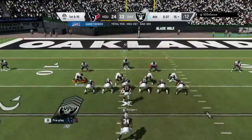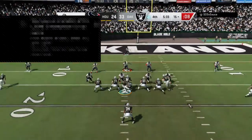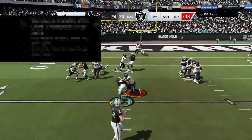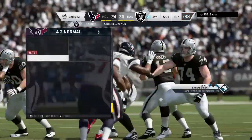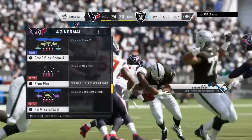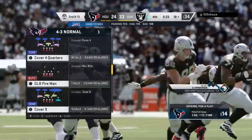Blue 58. Here we go. Hey, watch this, watch this. They'll run on first down. Scott. And that didn't fool anybody. He's going to be dropped in the backfield. A loss of a full 3 yards, and now it's 2nd down.